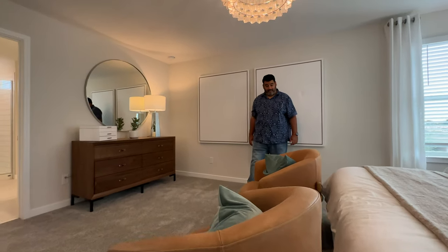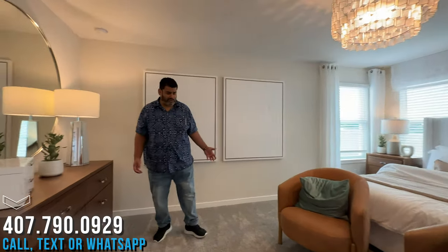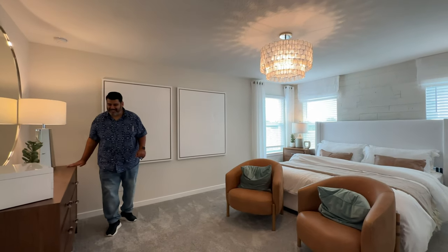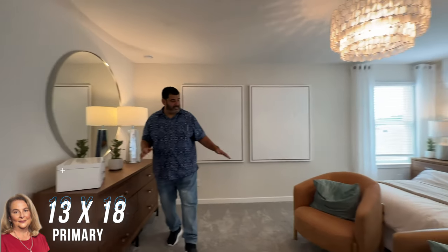Are these leather? Yeah, they're like suede. Oh, nice. Then we have, now I don't know why those are there. Maybe just to put your shoes on, but I would replace that mirror with a TV because those are cool chairs. And just for your shoes, that's not good enough. And here we have a drawer, a dresser right here, which is really nice as well. Now go ahead, Pam. What's the... I'm sorry, I'm laughing. This is 13 by 18. 13 by 18 is a good size.